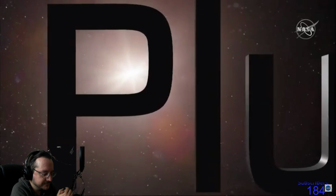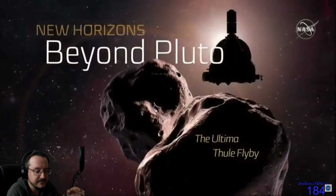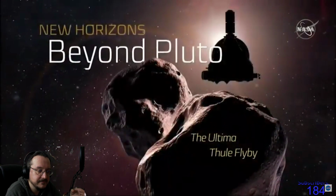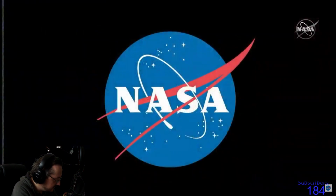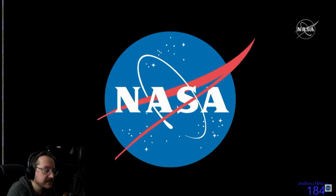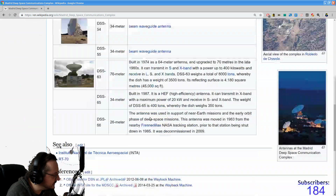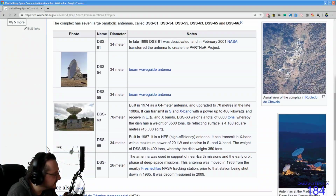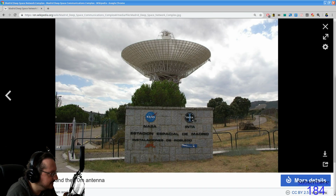It always depends on how much radio receiver time they get, because they need the really big antennas. That thing mostly, it's 70 meters, 70, not 17, 70 meters across.